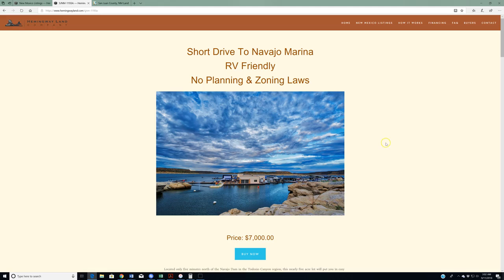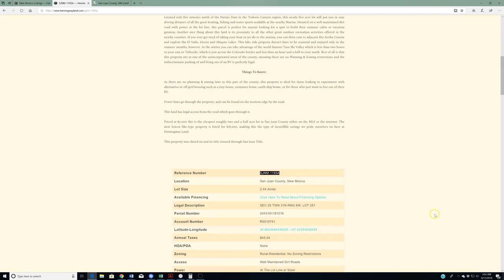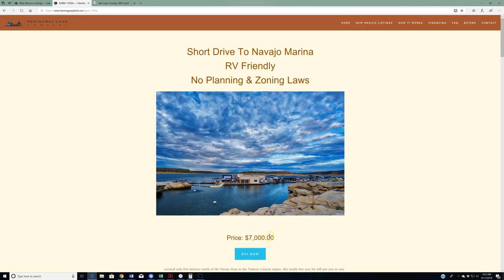So, today we're going to be talking about another one of these Navajo Marina properties that we have. This is reference number SJNM1193A. Of course, this is in San Juan County, New Mexico, 2.4 acres. And this one we are pricing at $7,000.